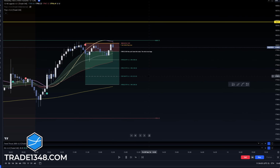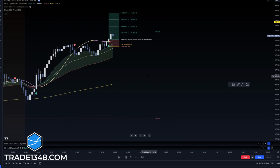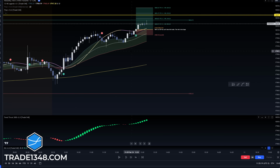But we also have accompanying indicators that help you visualize why this is happening. So first up, we have Trend Thrust 3000. Now this is going to give you the direction of price action. This is going to give you extra confidence here. And as you can see, it's color coded. We're green, we're green, we're green. And so this would make you a contrarian based on the indication here at this moment in time, protecting you from taking a reversal and losing money. More importantly, helping you stay in the trend.